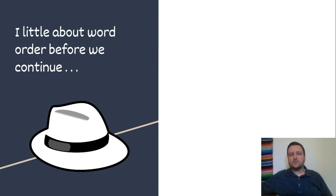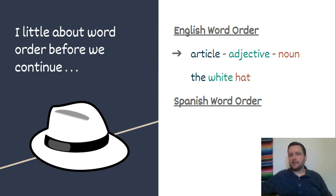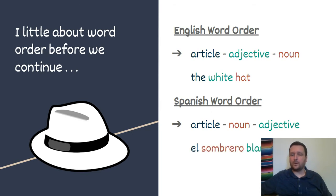So before I continue, let's do a little about word order. In English word order, we like to have our article, then our adjective, then our noun. For example, here we have the white hat. Now, Spanish likes to do things a little differently. They have the article, then the noun, and then the adjective. El sombrero blanco. It's not a huge deal, but it is something that we need as English speakers to try and remember. They're in essence giving the sentence, the hat white.